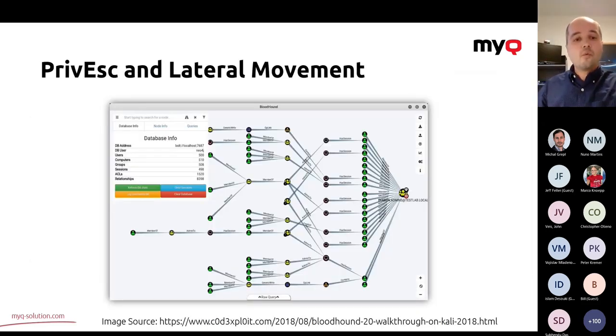Then, once an attacker gets into the computer network, they start looking around. They start poking around. They perform some discovery of the systems, trying to identify the next targets. And what's quite interesting in this area is that there are many open source free tools available which anyone can run in the environment, including regular employees without any special permissions.